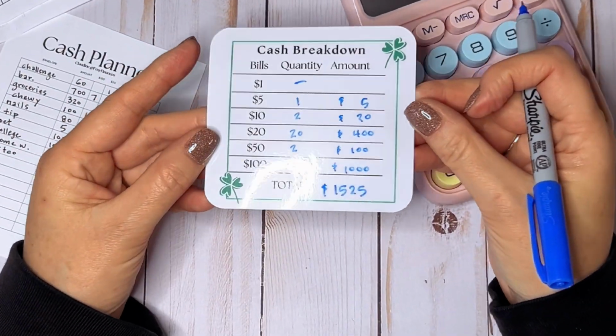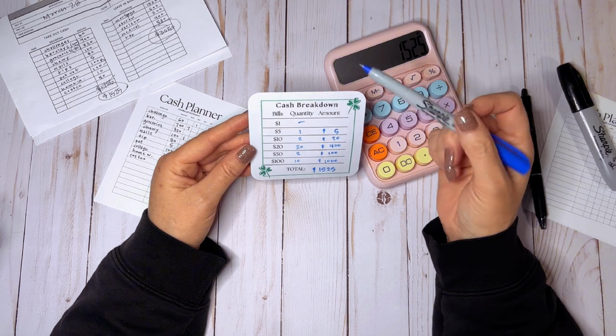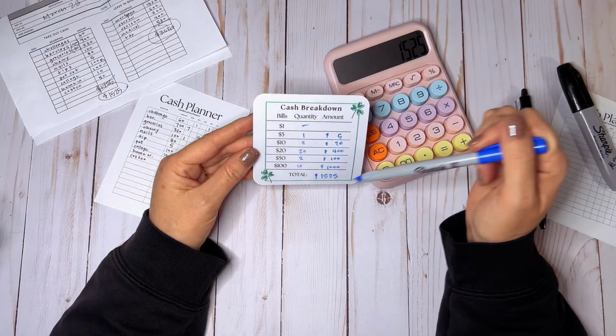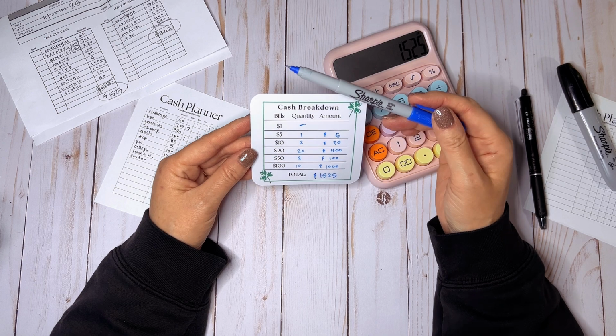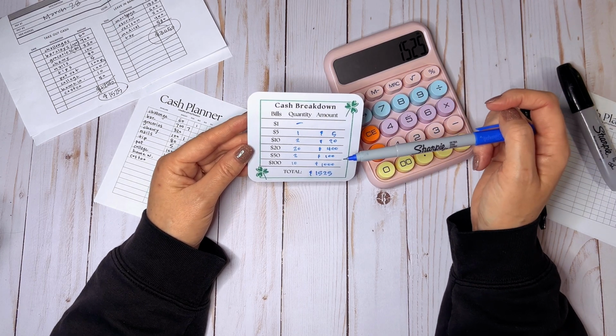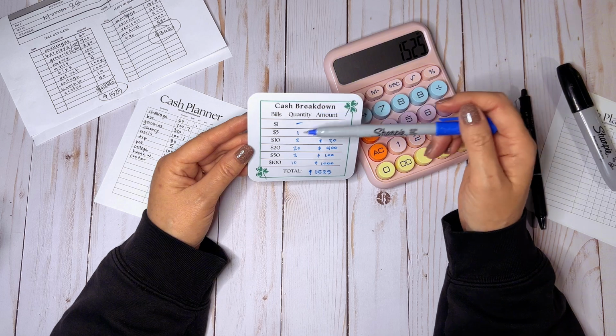So it's my lucky day, and this is my little lucky Shamrock cash breakdown, and this I laminated, which is why I'm using a Sharpie on it. And then when I'm done with it, I can just use an alcohol swab to wipe it off and reuse it again. But sometimes I'll just print these out.